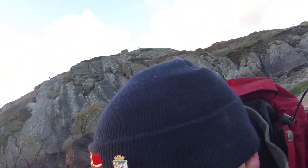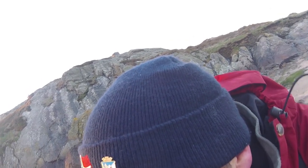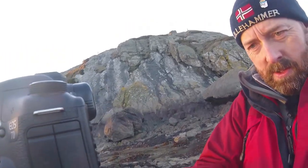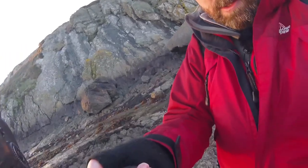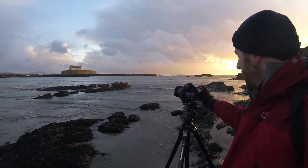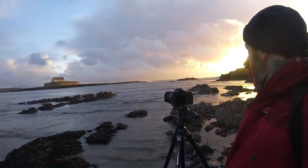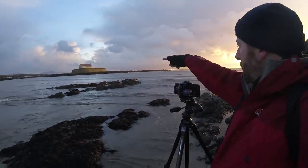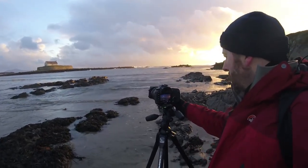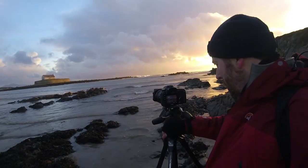Hang on, need to get that sorted like that. That is a really odd angle, but that's going quite well. Hope you agree. The sun is just coming under the clouds and it's shining on the church. In fact, I'm going to try one.